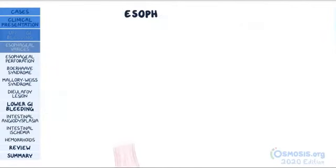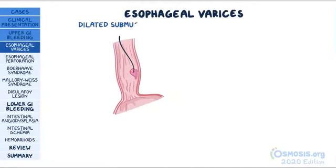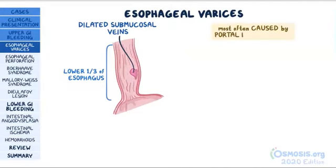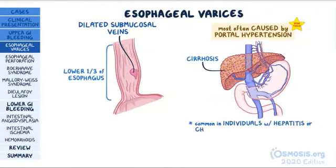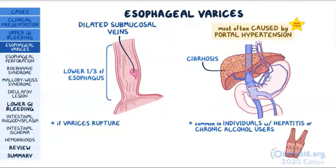Okay. So esophageal varices are dilated submucosal veins in the lower third of the esophagus. A high-yield fact for your exams is that esophageal varices are most often caused by portal hypertension, which is usually a consequence of cirrhosis. Therefore, they're common in individuals who had hepatitis or are chronic alcohol users. If the varices rupture, which can occur when eating hard food or during vomiting, they can cause life-threatening hematemesis.